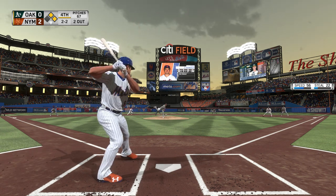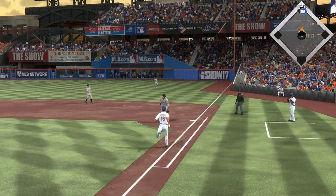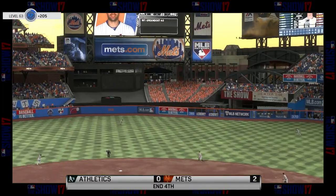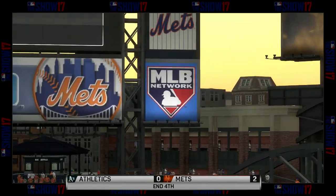Working for the punch out and the offering. In the dirt, but swung on and missed. The throw to first is in time, and the inning is over. Mets do pick up a run on this solo shot. We played four. It's now 2-0 New York.